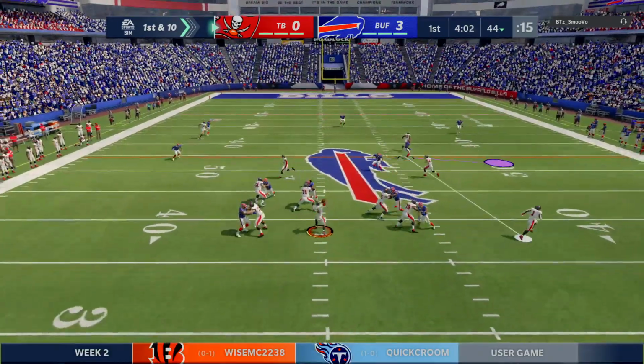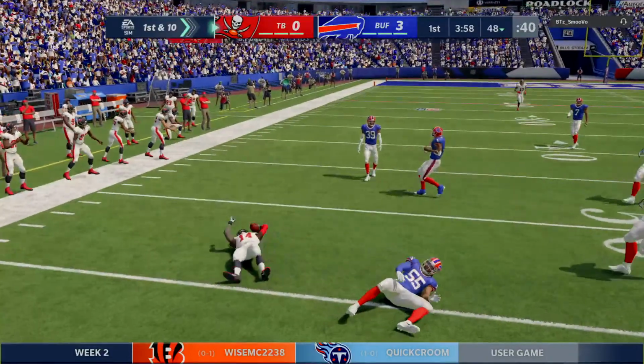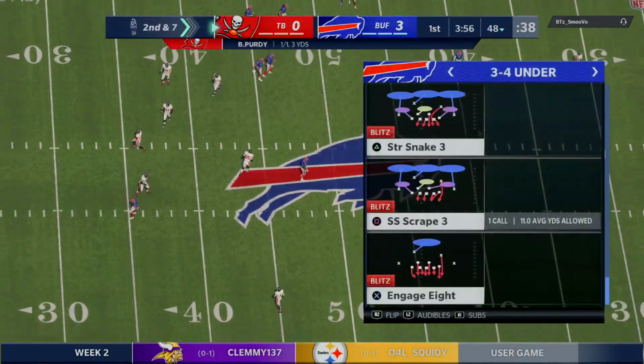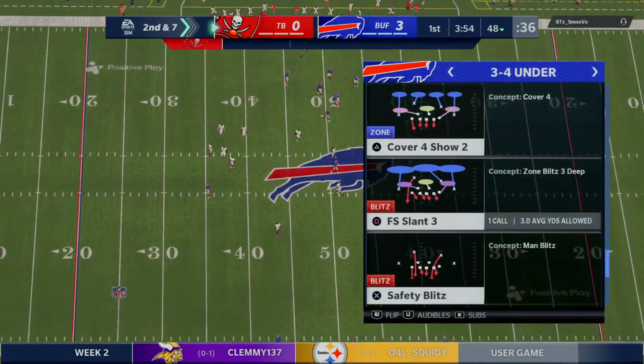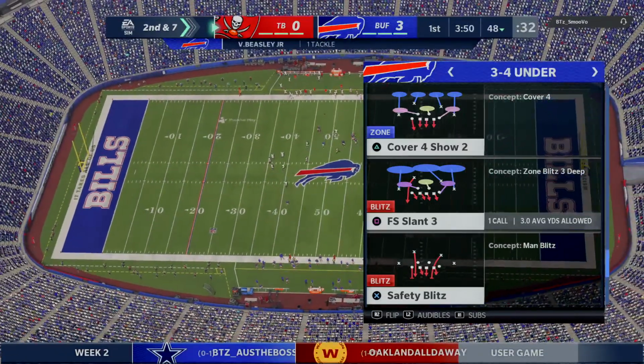He'll drop to throw. That's complete to his receiver, Godwin. 3 yards the gain there, 2nd down. I think defensively you're okay with that. You're in the first quarter. He's going to get some catches, but they rallied to him quickly.